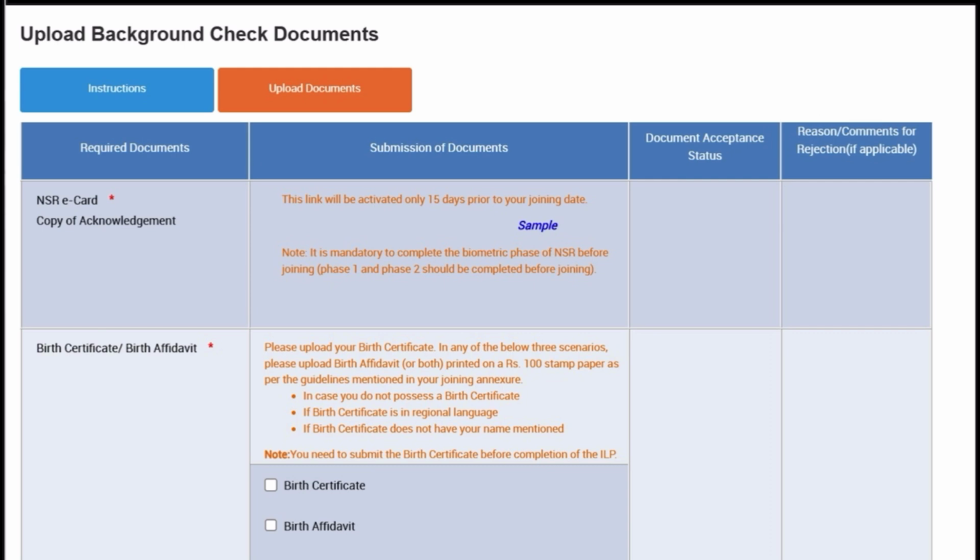So guys, here the link will be activated only 15 days prior to your joining date, which I have already told you. Okay, and please note it is mandatory to complete the biometric phase of NSR before your joining. So here it is clearly mentioned that before your joining you have to complete your biometric phase, which is phase 1, and phase 2 should be completed before joining.